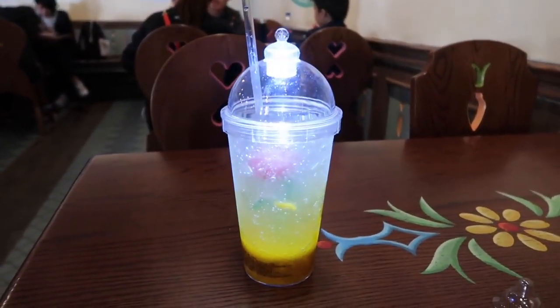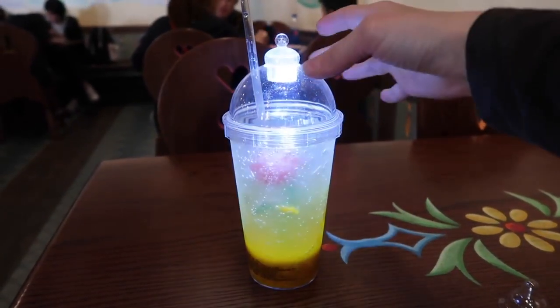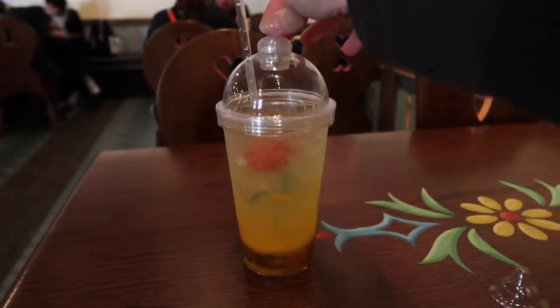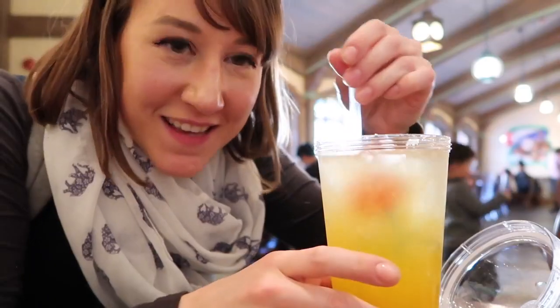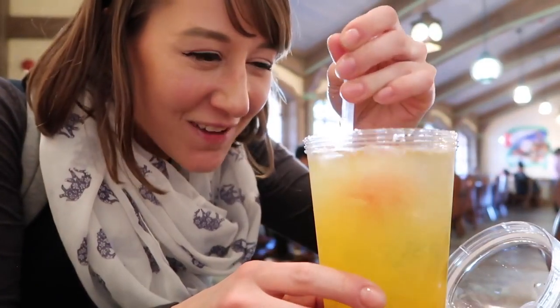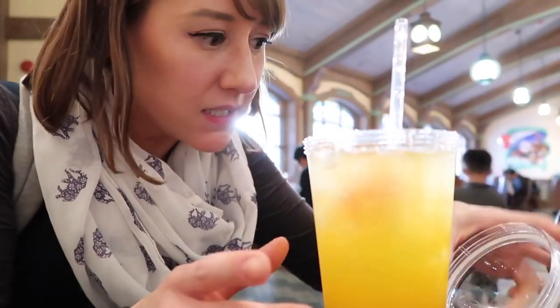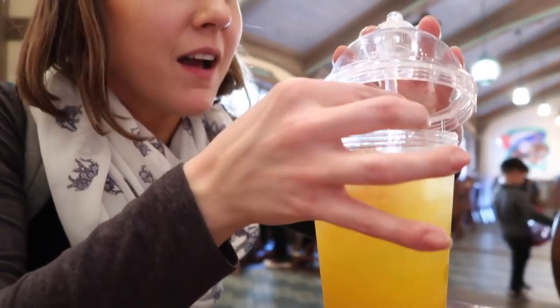So there we go, guys. It flashes like this, or the other way, or turns off. But this is my new car. It has a rose in it. I am so excited. People probably look at me like I'm going crazy. I'm very happy with this.